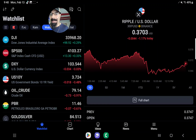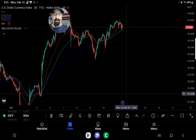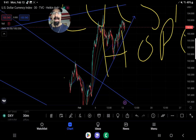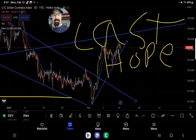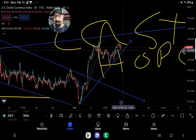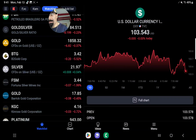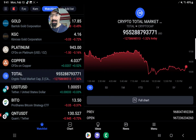The Dow's up 98 points. We've got the S&P up 13. The Nasdaq's up 34 points right now. We've got the DXY at 103.54. It kind of looks like it's trying to reverse here a little bit. We're going to see if it can break up, because we have this uptrending support that it's going to have to retest if it's going to even be positive here, at around 103.45. So we have to pay attention to that. And then we're going to see if we can break out of 104.20 approximately.